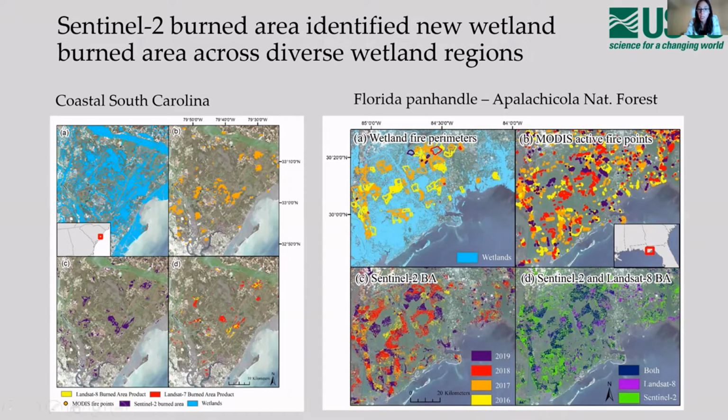And we can see if we focus on this lower right-hand box, that Sentinel-2, which is this neon green, is really contributing, identifying unique fires that are not found by Landsat 8, which is in purple here, and the area found by both sensors is in dark blue here. So we're starting to see that in some regions, we're really having a pretty substantial value add for including Sentinel-2.